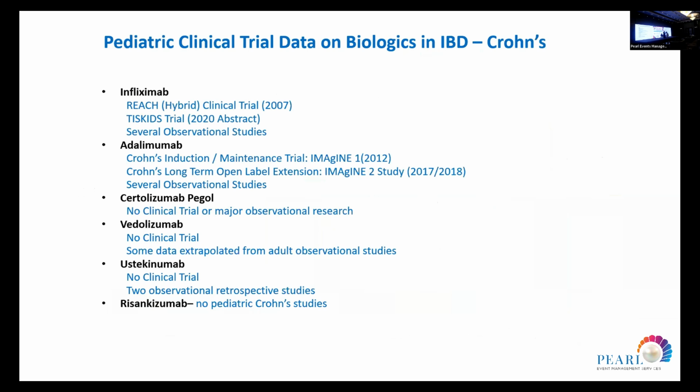Now let's look at the pediatric clinical trial data on biologics in IBD. Because I'm an adult IBD doctor, and thank you for letting me do this talk, this was my chance to actually look at the pediatric Crohn's data as well. That's kind of helped me, and I'm hoping I can help you with the data as well.